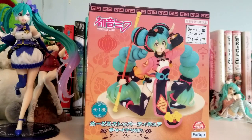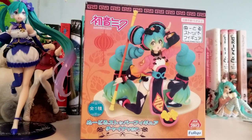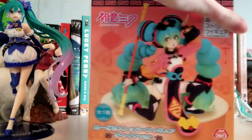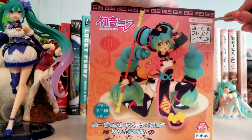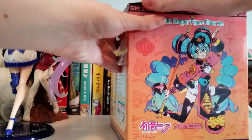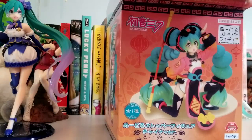Moving on to the next prize figure, I am now going to open the Furu Noodle Stopper Hatsune Miku figure. Her outfit just looks so cute on the box, as well as you can see the original illustration that this was inspired by, some information on the back, and the illustration again. Now, one of the ways that you can actually spot a bootleg for this figure is the fact that it has a base that looks like a noodle cup. So if you see that the figure is coming with like this noodle cup base, it is a bootleg, unfortunately. The actual noodle stopper figure should not have any sort of base to it. Just watch out for that.